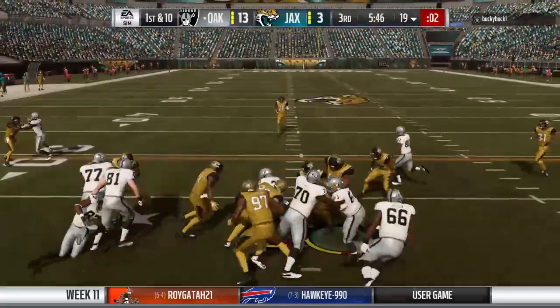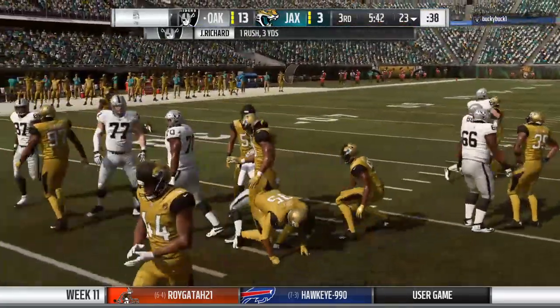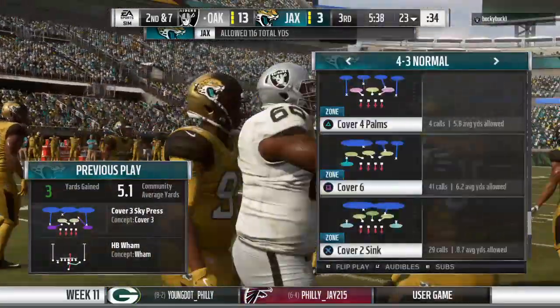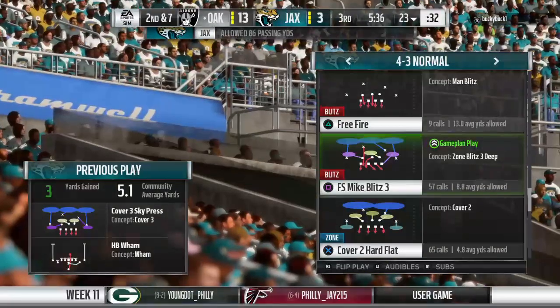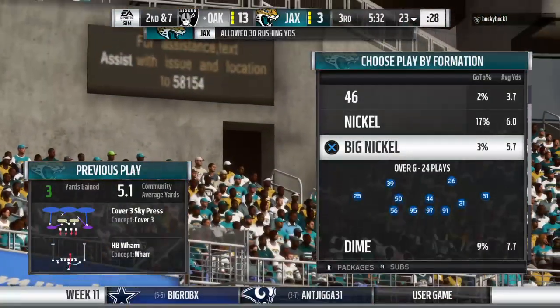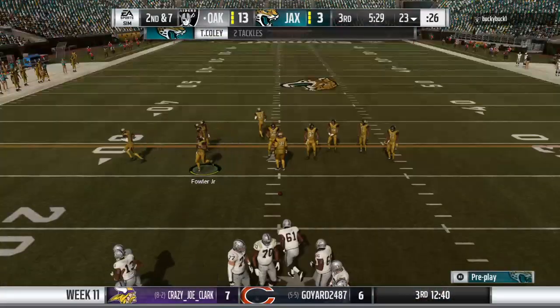Now a handoff to Richard. He'll get about 3 as he's taken down at the 23. Third quarter and you've got the lead. You're not ready to go into that 4-minute offense to close the game out, but a running game can really benefit your team right now. Now 2nd and 7 from the 23.